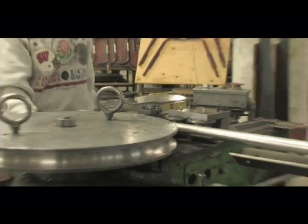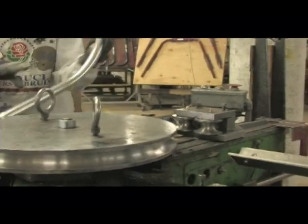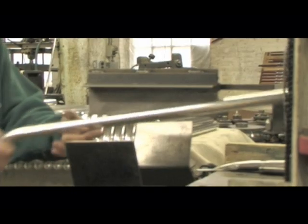Next, the aluminum tubes are shaped by one or more bending machines, giving them their necessary form to become one part of the piece of the furniture's frame.